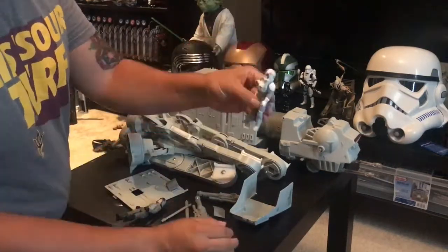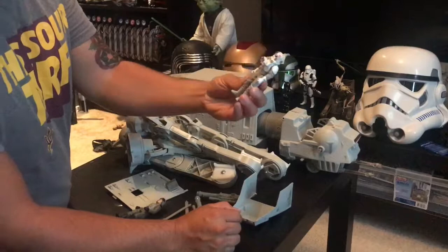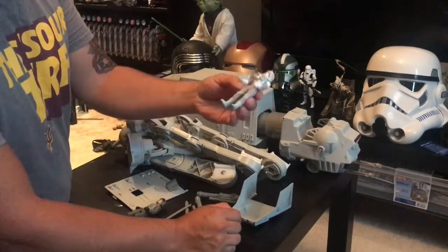I did read that there was a carded figure for Power of the Force, and it was for some reason taller, or was it the other way around? But one of the carded figures, or the ones that came in here, was a little taller, so I'm not sure what that was all about.